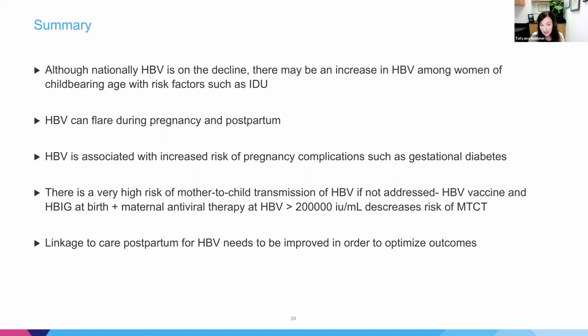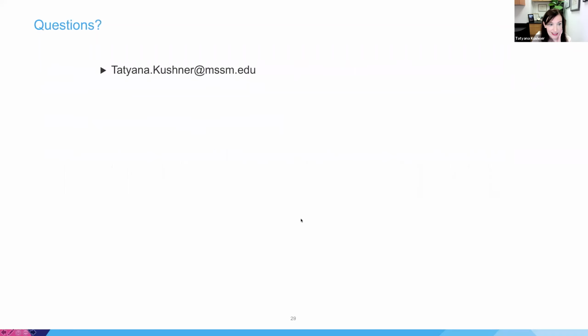And then I think the last important piece is the postpartum piece. It's really a big challenge to make sure that we link patients to care after and keep them engaged, especially in that postpartum period where there's a new baby and so many things going on in their lives. It's really a challenge to have them prioritize their own health. And I think we need an emphasis on this time to make sure that they're not just coming back to you the next time they're pregnant. Okay, and I think that is it.